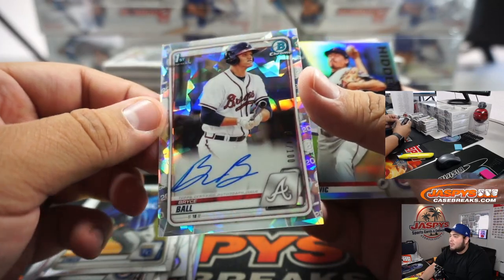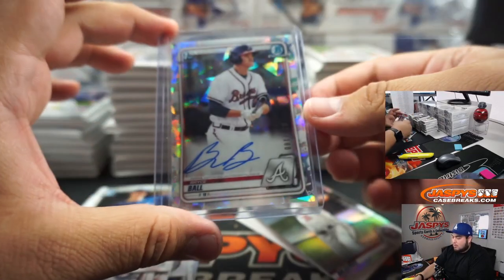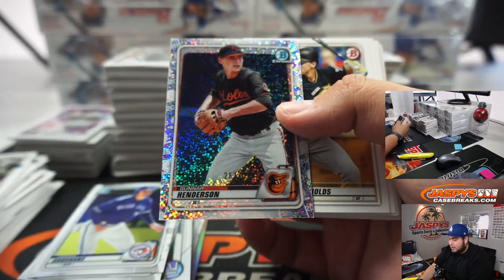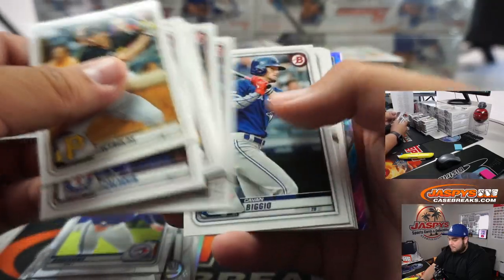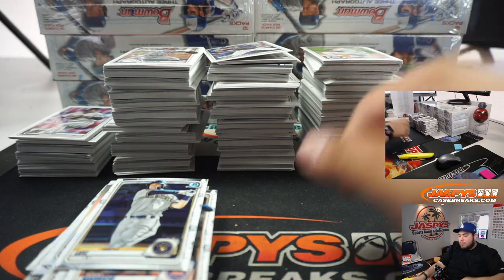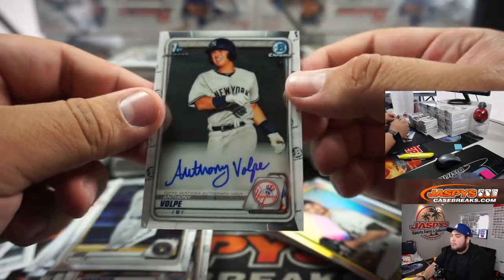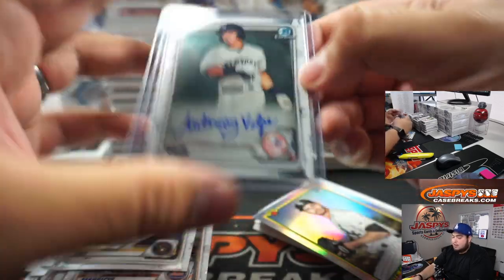And for the Braves, Bowman's first atomic to 100, Bryce Ball. Gunnar Henderson to 299. Anthony Volpe, Bowman's first for the Yankees. Hopefully more for Megan and Bruce. Maybe some Jason.